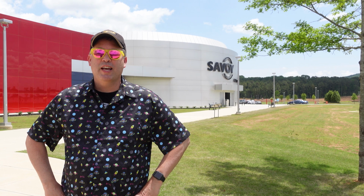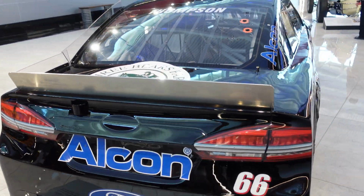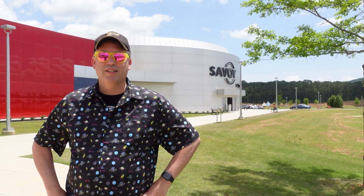I'm Dave, and today we're in beautiful Cartersville, Georgia. We are going into the Savoy Car Museum. This is a brand new museum, just opened a couple months ago in December. I hear they have Indy cars, NASCARs, cars from the 30s, 40s, and 50s. They even have a 2022 F1 car, I'm hearing. All kinds of great stuff in there. I can't wait to get started.